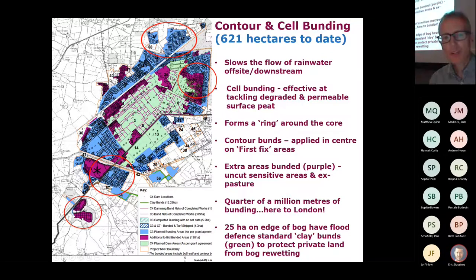I think it'd be worth just highlighting that the purple areas, with this technique has been so useful and transformative for the site that we've extended it into the purple areas, which we weren't originally planning to look at. So we've done a lot more bunding than we envisaged at the beginning. And if you laid all these bunds in a line, they would go all the way from Shropshire to London. We've done 250 kilometres of this technique.